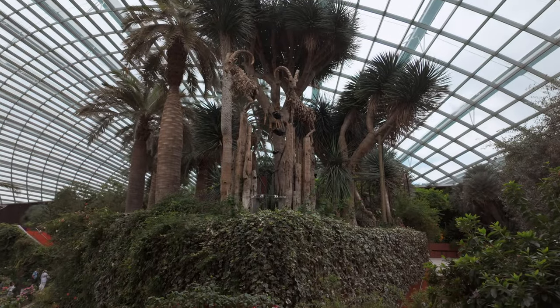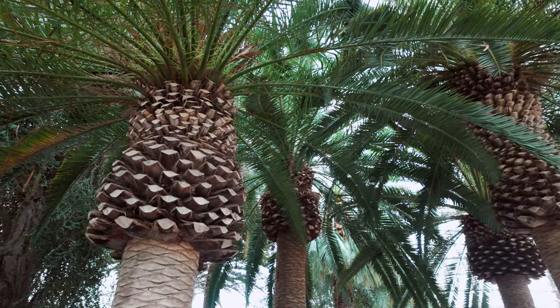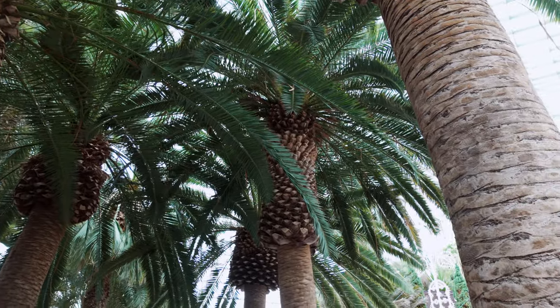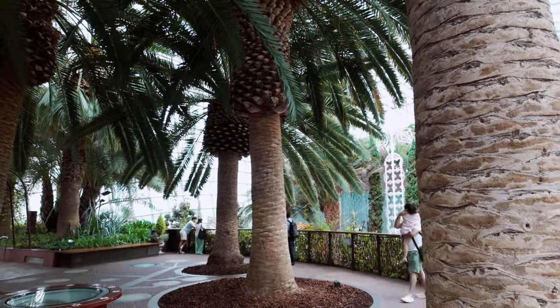There's a real good mix of different types of plants and some quite large specimens, including some trees that you see here. It's a really nice place just to have a wander, get away from the heat and see what's there.